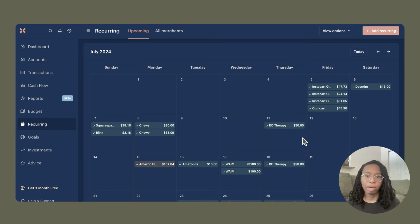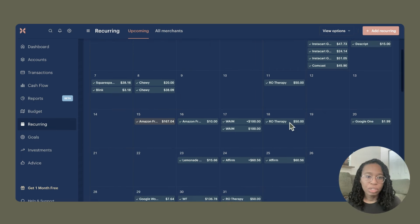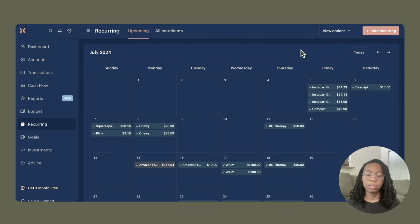So Pepco for my electric bill is not on here. I'm also missing some weeks of my groceries. I also think I'm going to rename Comcast to Xfinity because that's what it actually shows up as on my bill. And I also don't see YouTube Premium on here. So we do have a couple of to-dos here for the recurring page.